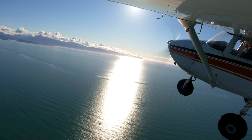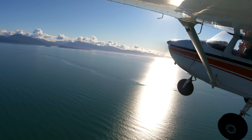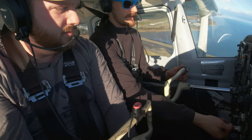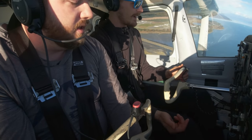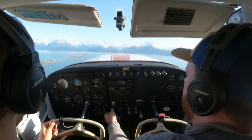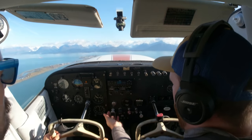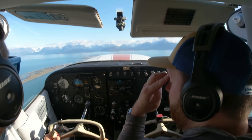And we'll continue to climb up to 2,500. And without this lock, the throttle will just start to fall back? It can creep, but you know, in the pattern, I keep pressure on it, and then I have it locked enough where it won't creep anyway. It's somewhere in between.